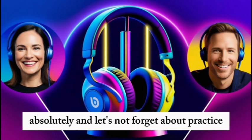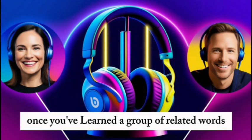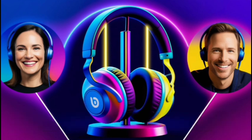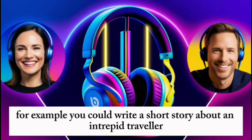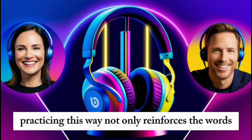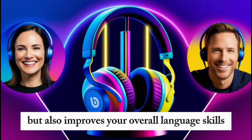Absolutely. And let's not forget about practice. Once you've learned a group of related words, try using them together in conversations or writing. For example, you could write a short story about an intrepid traveler who embarked on a daring journey to uncharted territories. Practicing this way not only reinforces the words but also improves your overall language skills.